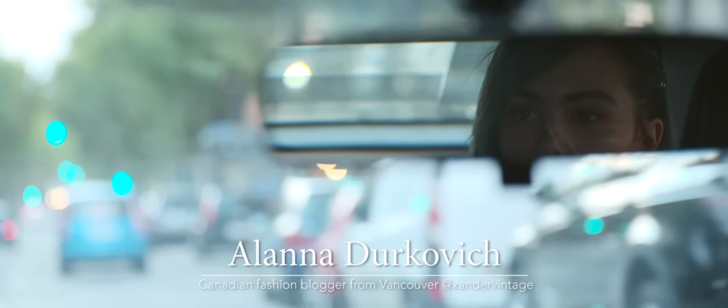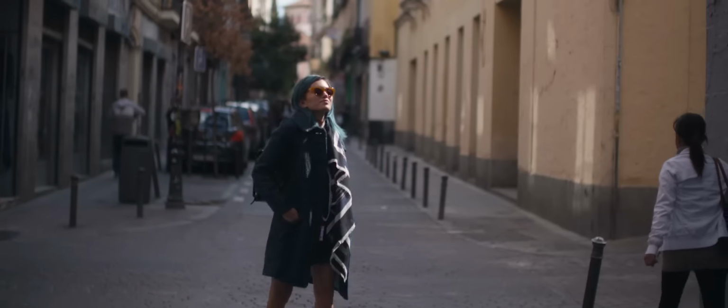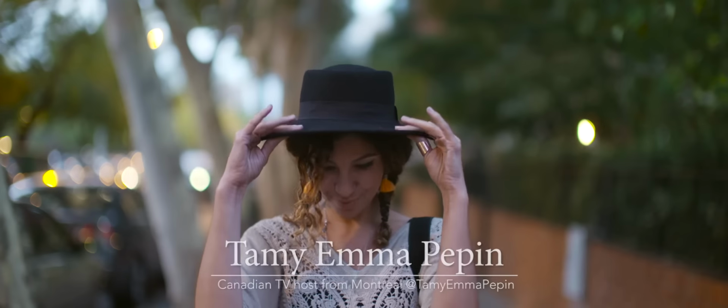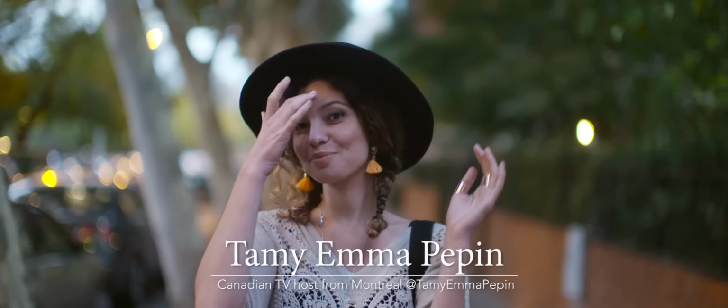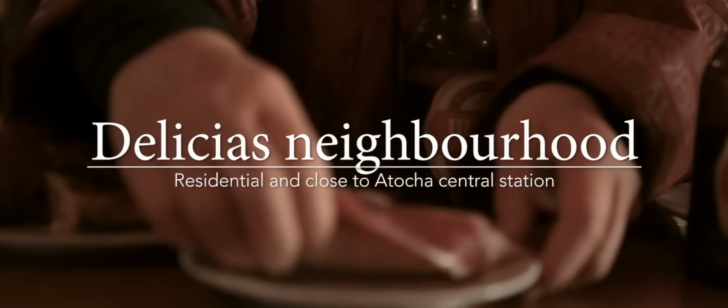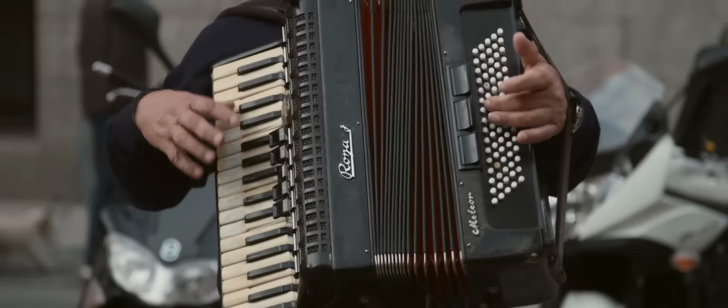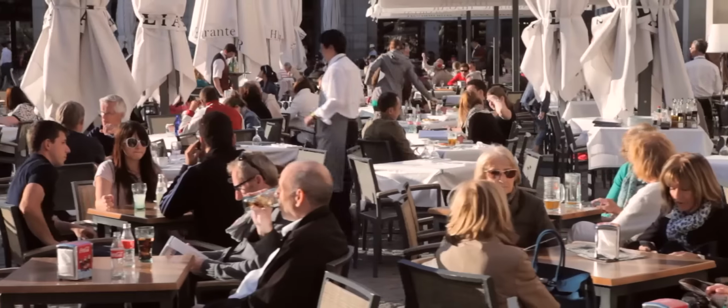What I love about vintage is that every piece has a story. It's lived a life before living in my closet. It's how I have fun with fashion and create something really fresh. The neighborhood makes the shopping experience very unique because you come out of the shops and there's tapas bars and you can have a glass of wine and there's musicians on the street, and it makes the whole experience of vintage shopping very Spanish.